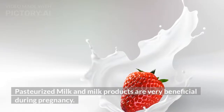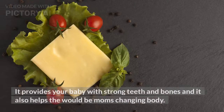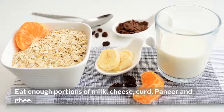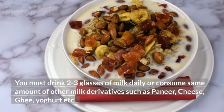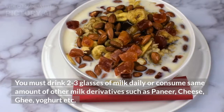6. Dairy products are important in the third month of pregnancy diet. Pasteurized milk and milk products are very beneficial during pregnancy. Calcium is essential during the third month of pregnancy. It provides your baby with strong teeth and bones, and it also helps the would-be mom's changing body. Eat enough portions of milk, cheese, curd, paneer and ghee. You must drink 2 to 3 glasses of milk daily or consume the same amount of other milk derivatives such as paneer, cheese, ghee, yogurt, etc.